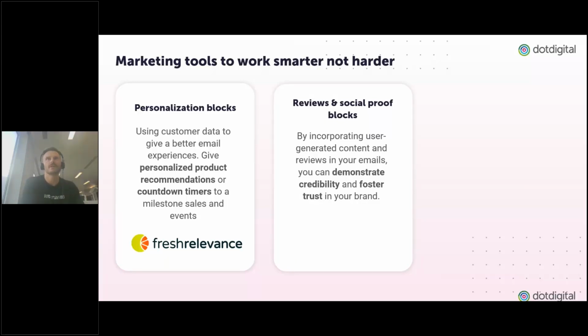Secondly, reviews and social proof. As consumers, we're always looking to see how things test out in real life, whether from hotels to dresses to restaurants. We're looking for that proof, that social proof, that we can invest our time and money into making that purchase. By incorporating that user-generated content into your emails, you can demonstrate that credibility and foster trust in your brand.